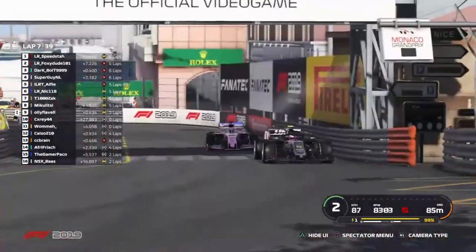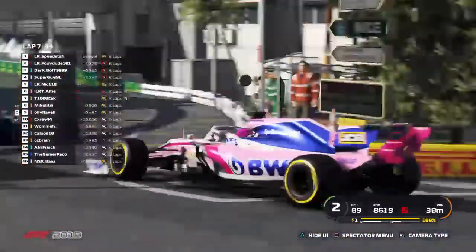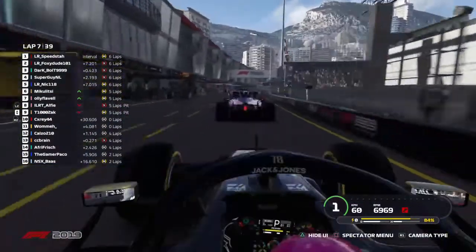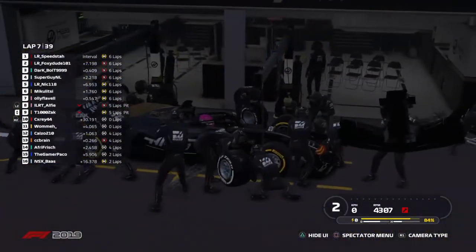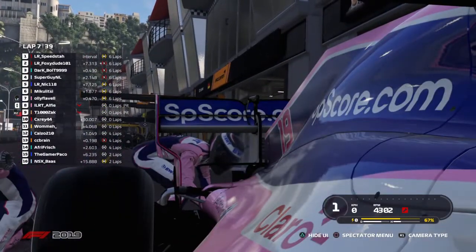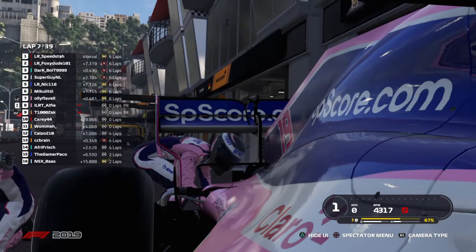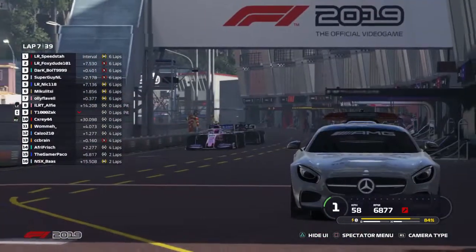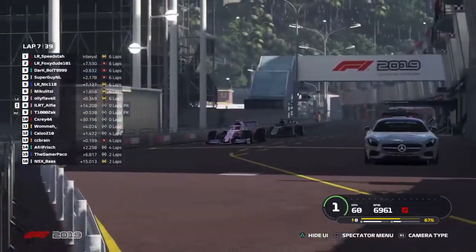And in come Alfie and Zach from their positions. So this will be Zach onto the hard tyre and a front wing change. And Alfie onto the mediums. And a wing change as well. And is Zach going to jump him? That's going to be tight in the pit lane. Alfie just about comes out in front.